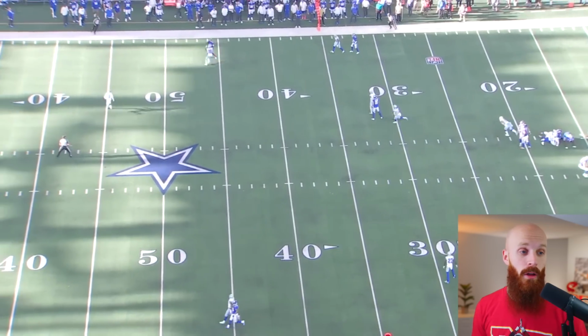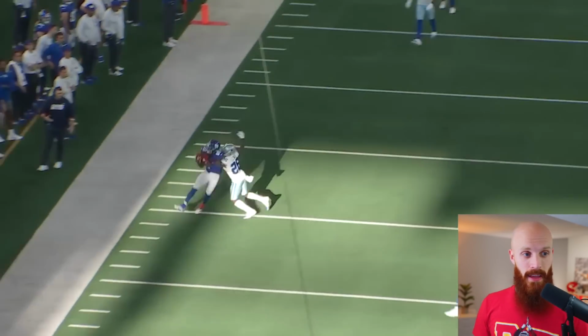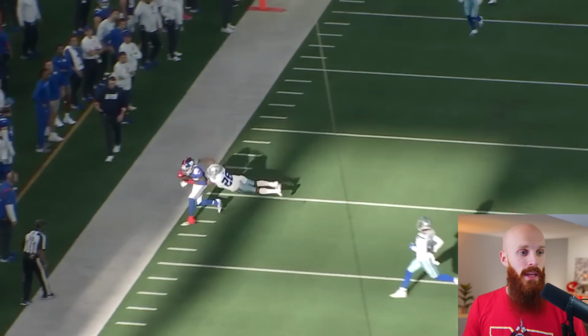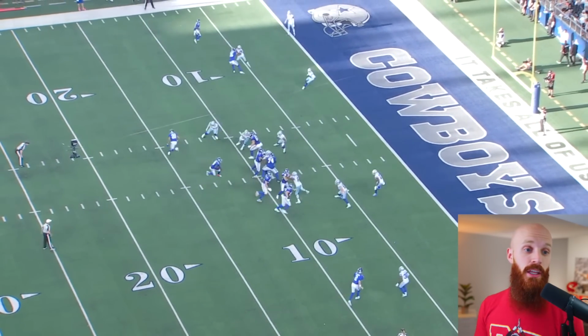All right, this is another play where Daniel Jones just gives Toney a chance, just throws it up, 50-50 ball. Toney leaps up in the air, and he doesn't just wait for it to come to him. He literally snatches it out of the air. So great play there, both feet in bounds. Let's go.